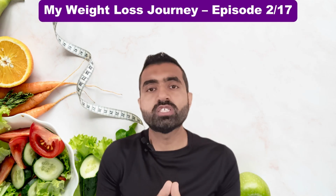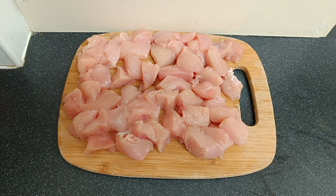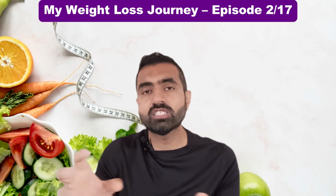Dinner is quite simple. It's called chicken boti. So basically, I have taken 400 grams of boneless chicken. Obviously, I cook the meal for my family as well. So I have taken a larger amount, but obviously I'll be taking a very small portion out of this.